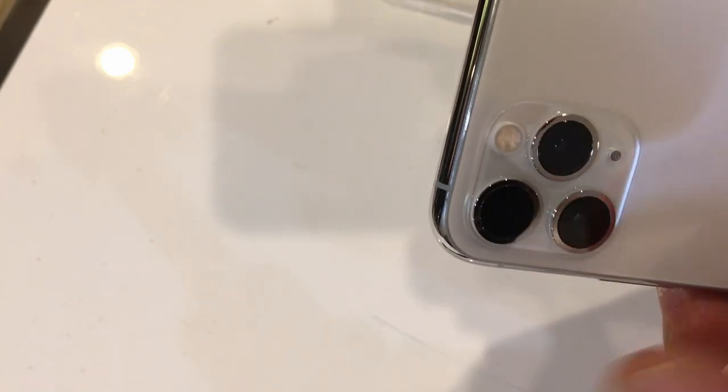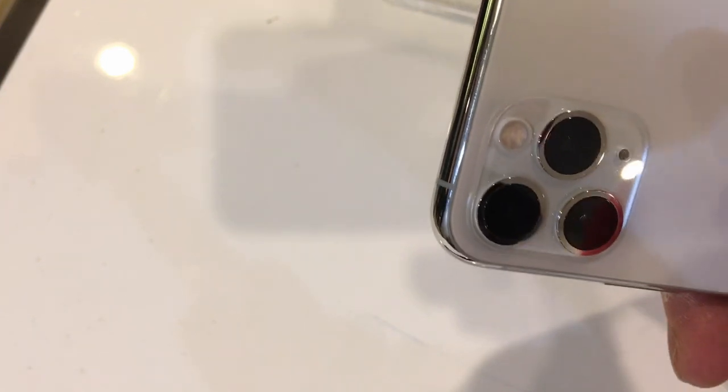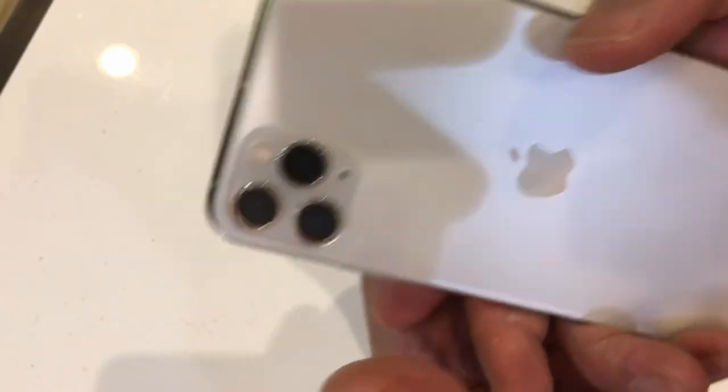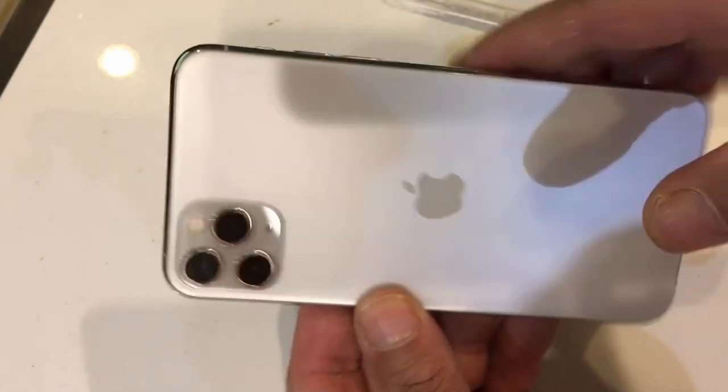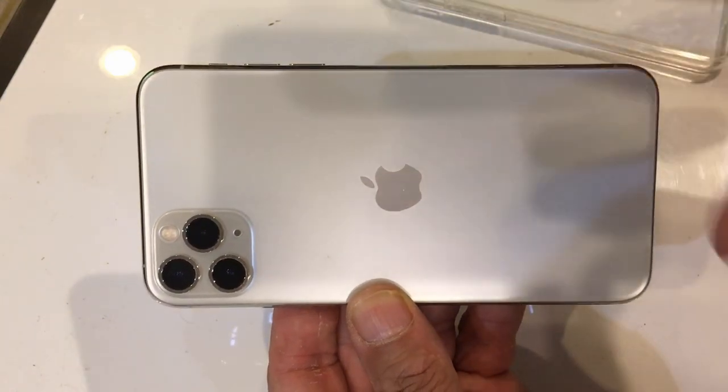The images are awesome. Everybody compliments the image quality, the videos taken by this, the clarity. I just love the phone. I'm not a big technical guy. I just can tell you how I feel personally with the phone itself.